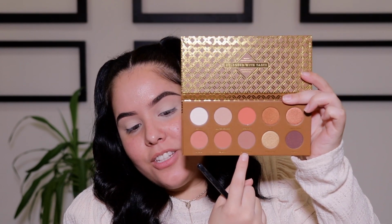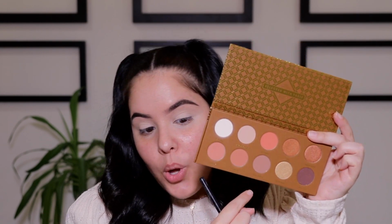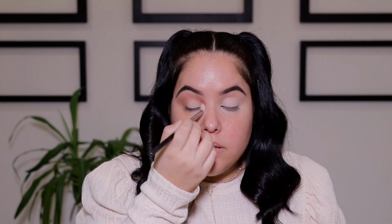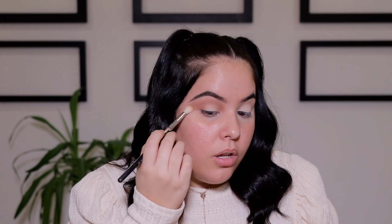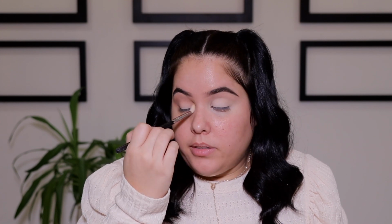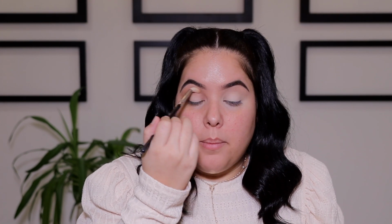Okay, next I'm gonna take the shade Finish Sensual, and I'm gonna put this on my crease as my transition shade. And I'm being super sloppy with this color. I am just pretty much getting this all over the crease. It does not have to be perfect. You can even get a little bit on the lid, to be quite honest. It does not matter.